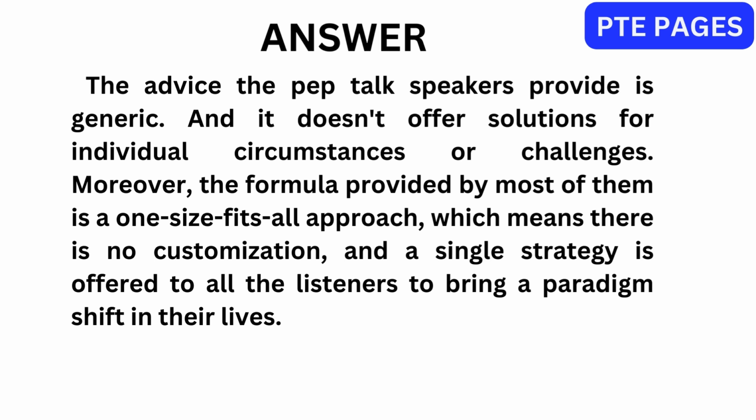The advice the pep talk speakers provide is generic, and it doesn't offer solutions for individual circumstances or challenges. Moreover, the formula provided by most of them is a one-size-fits-all approach, which means there is no customization, and a single strategy is offered to all the listeners to bring a paradigm shift in their lives.